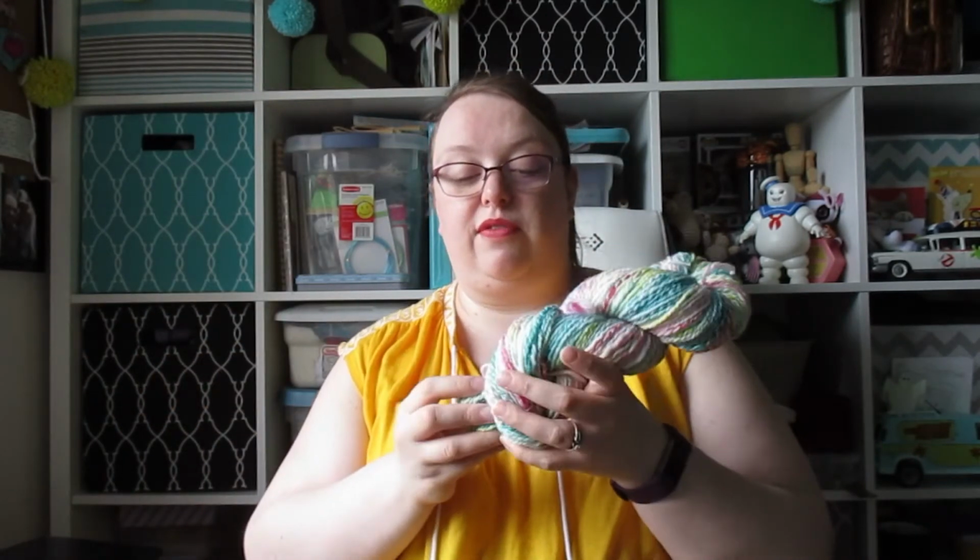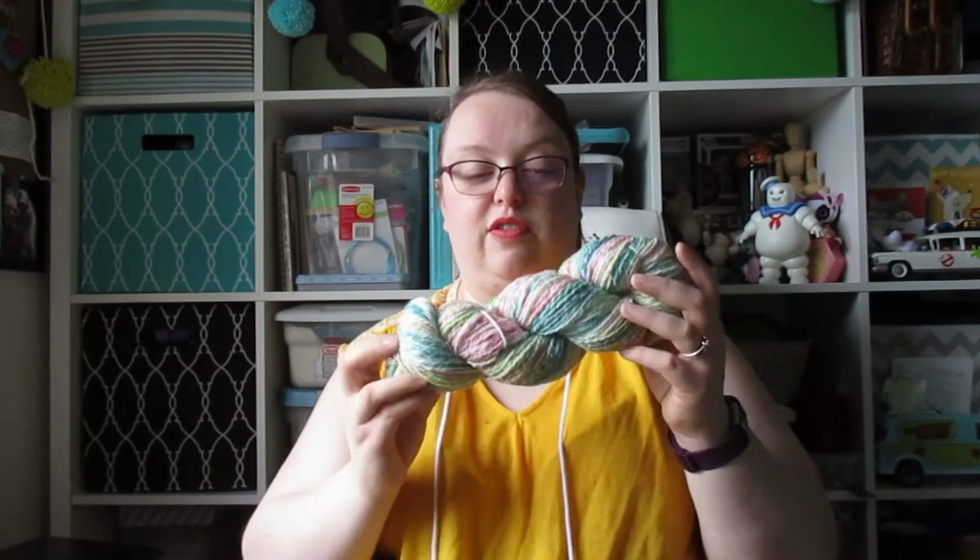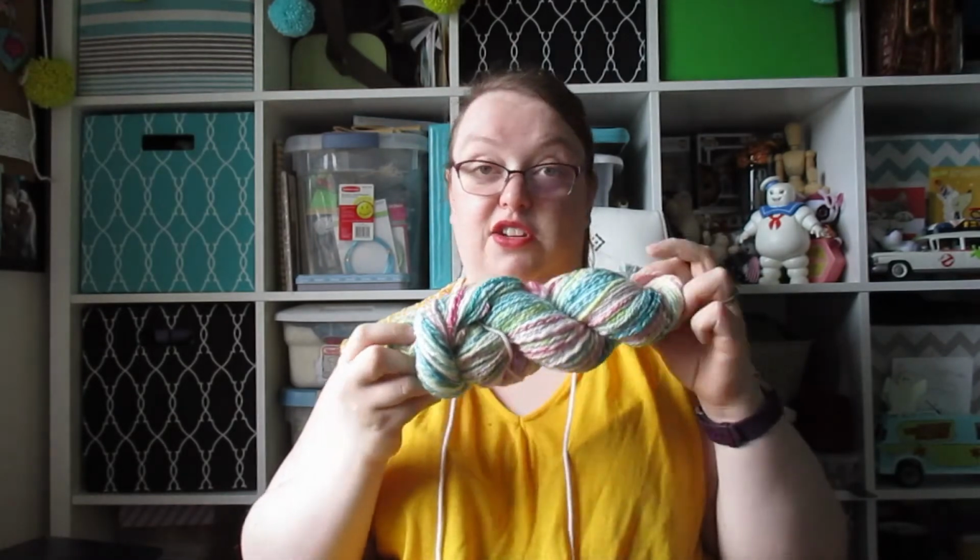Oh, let me see. Stash enhancements? None. I haven't bought any yarn. I mean, I guess technically you could call this a stash enhancement, but it went from fiber stash to yarn stash, so I don't know that it just kind of stayed neutral. It went from one project availability to another.